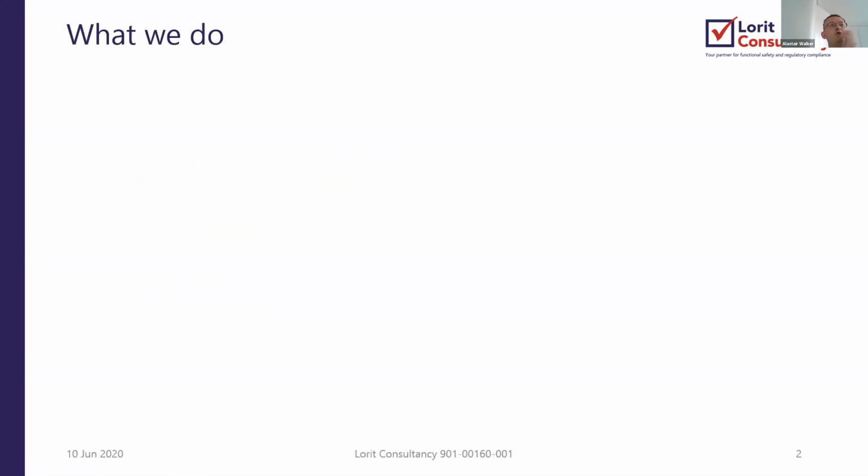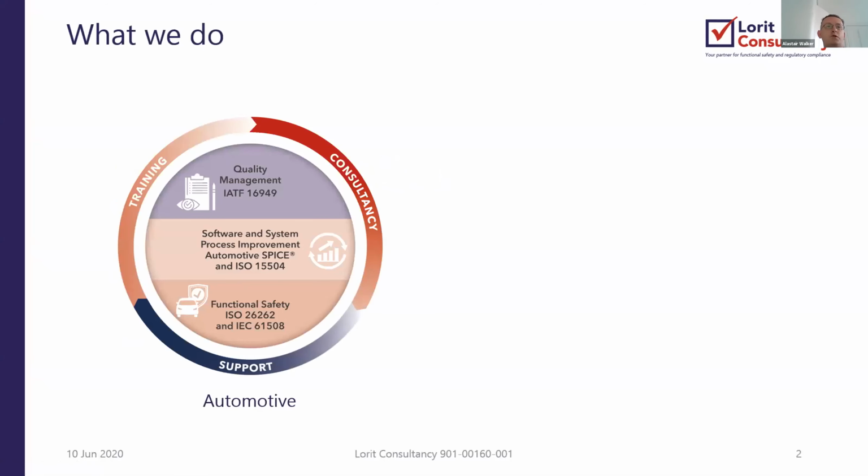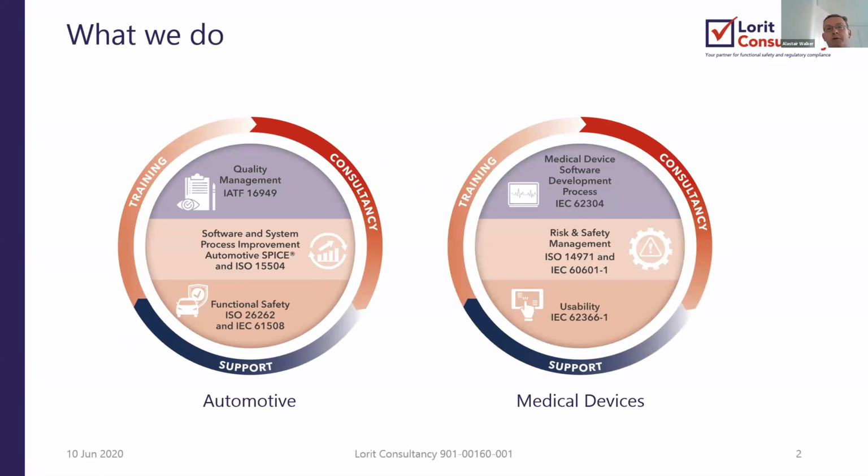A little overview of who we are. Lorick Consultancy is a functional safety consultancy that operates in two industries predominantly, automotive and medical. We offer three types of support. We have a set of training courses in both industries, consultancy predominantly for newer companies in a sector, and then also support when we muck in and effectively become part of the team.